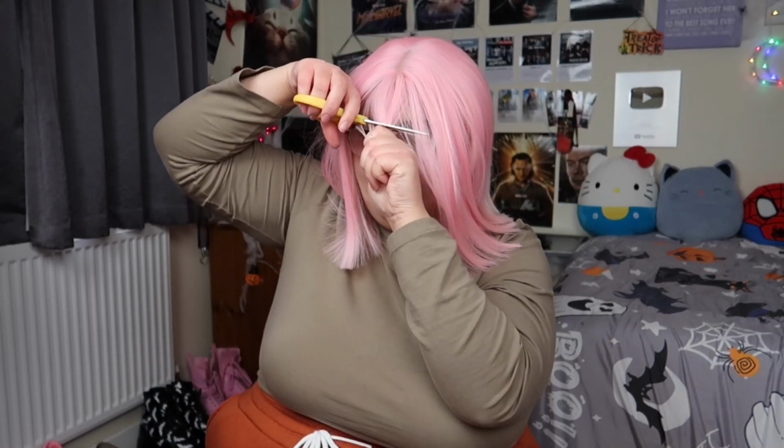However, compared to the previous wigs we have looked at, this one seems a little bit on the thinner side. It doesn't have as much volume, which could be because of the pin straight hairstyle that it has. It does make it easier to style and brush through it, but still if you prefer a wig that is more voluminous, then this might not be for you.